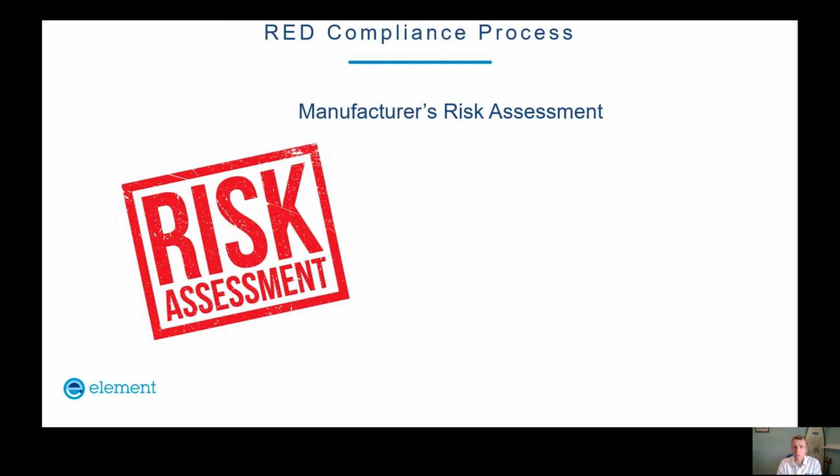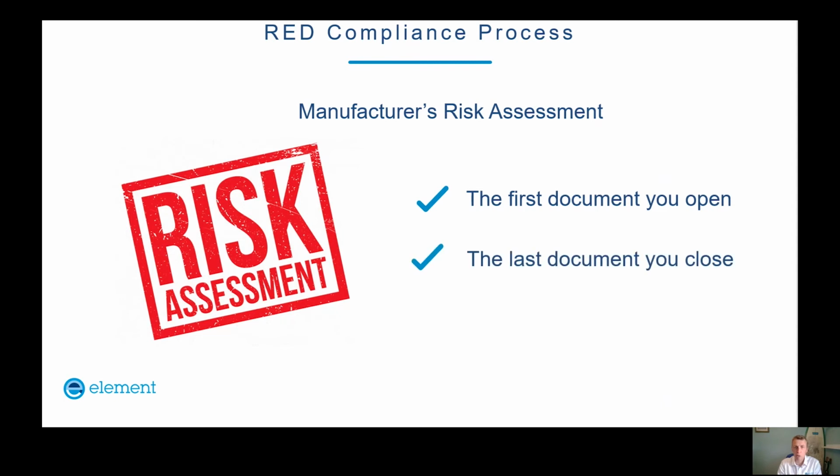The manufacturer's risk assessment is kind of a large document that encompasses all of the compliance aspects and decisions that the manufacturer must make through their journey to get their product to market. I often tell people that it's the first document you must open when you first start planning your product, and then the last document you close when you've completed all the testing. Maybe you've had a notified body certificate and you're ready to put your product on the market. So we'll go through some of the key things that you as a manufacturer would need to think about as part of your assessment planning and your risk assessment.